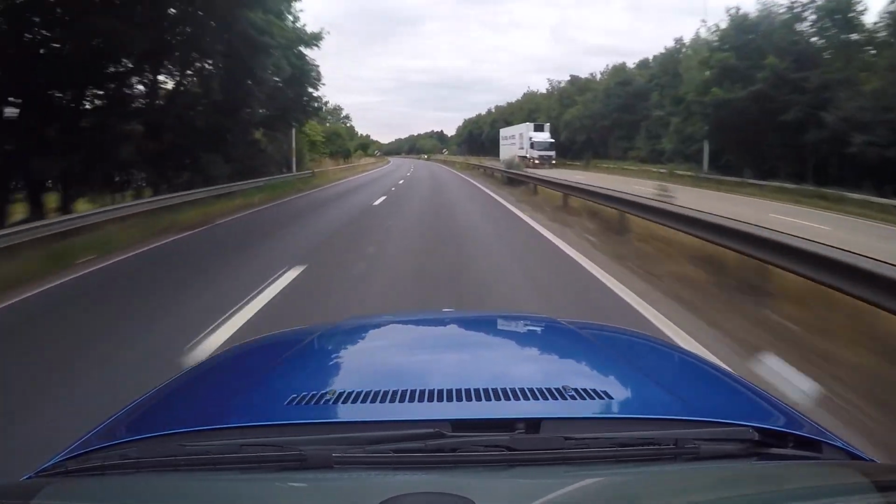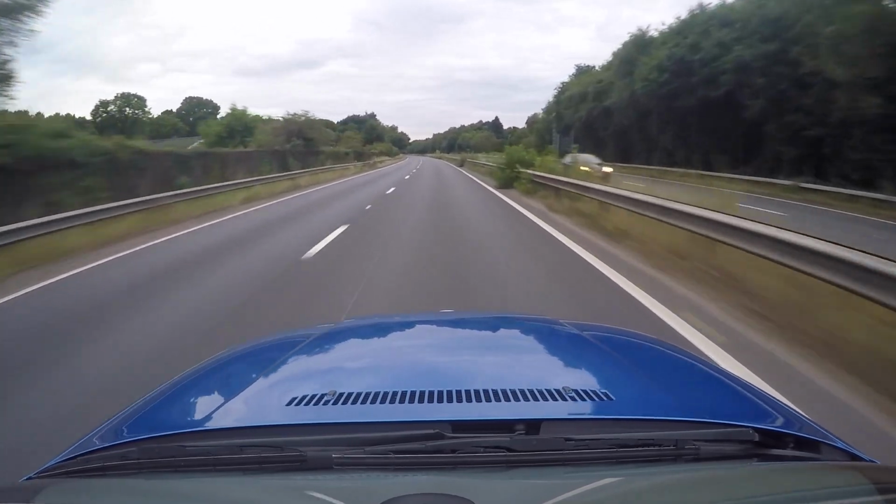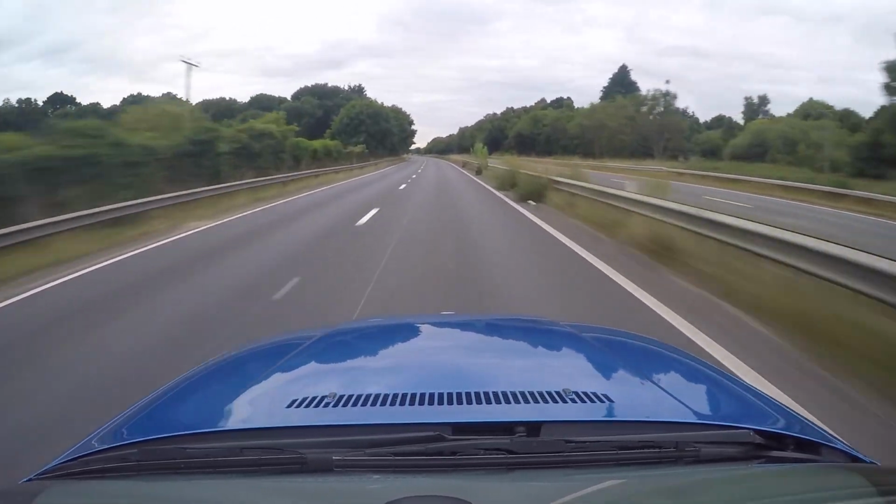Just give it a little pull along here. She does go well. It just feels lovely and smooth, really. It just keeps pulling. Like I said, you haven't got that kind of low down shove of a modern turbo car, but there's something nice about just revving out all the way to the red line. Tell you what, the ride's really comfortable. Yeah, it is, and the seats are still good. I feel like you could eat up quite a lot of miles on this, like driving back from Glasgow, for example. Yeah, definitely. Get the old cruise control on. Comfy.